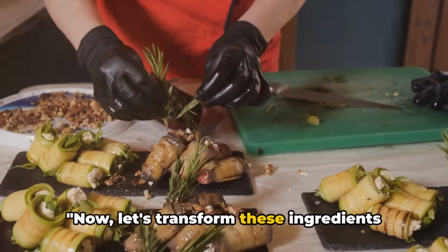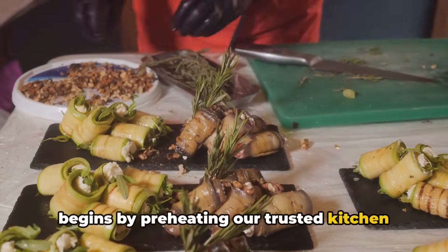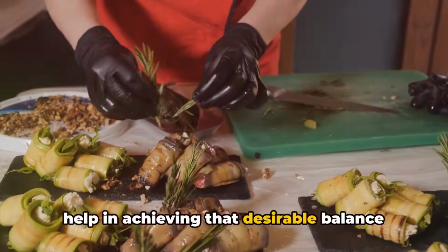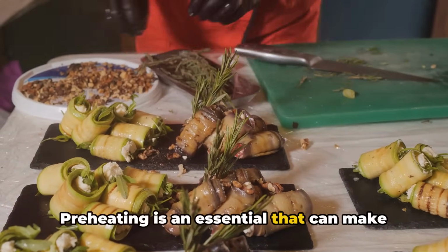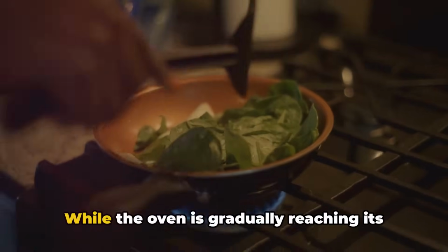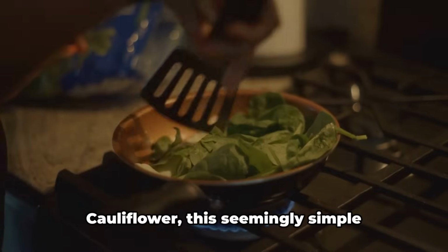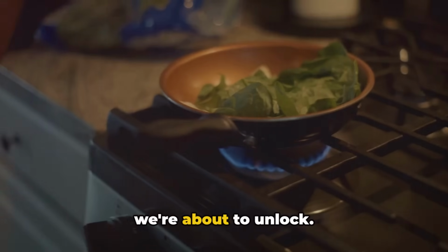Now, let's transform these ingredients into a mouth-watering dish. Our journey begins by preheating our trusted kitchen companion, the oven, to a cozy 400 degrees Fahrenheit. This is the ideal temperature, which will help in achieving that desirable balance between a soft and crispy texture. Preheating is essential and can make or break a dish, as it sets the stage for the cooking process. While the oven is gradually reaching its optimal temperature, we will divert our attention to our star for the day, the cauliflower.